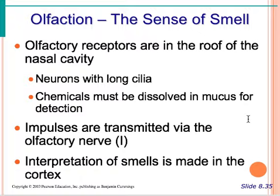Because the chemicals have to be dissolved in solution, you have to have some sort of moisture in your nose for this to happen. So you need to have actual mucus, not too much mucus. You've probably all had a cold bad enough that it blocked your nasal mucosa enough for you not to be able to smell, and you know how that feels. It mostly means that you can't taste anything.